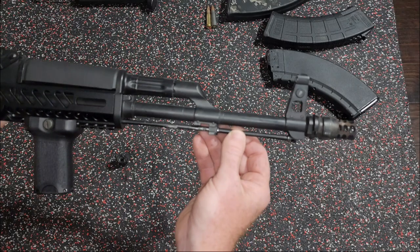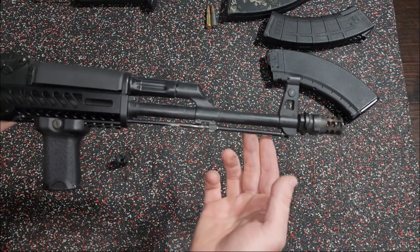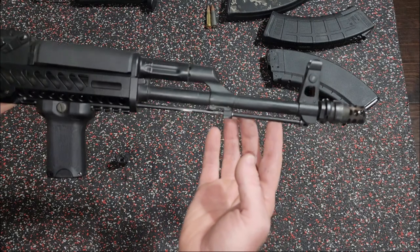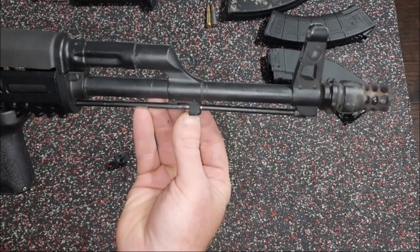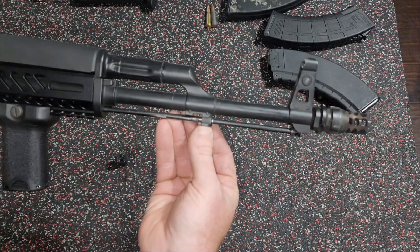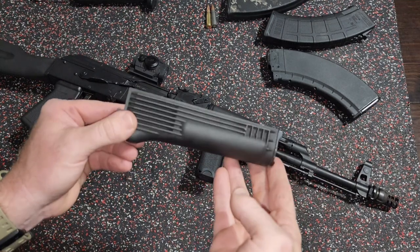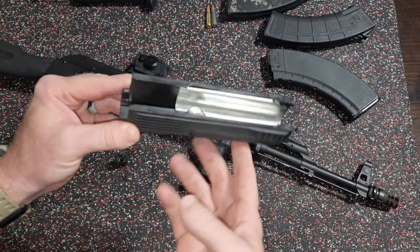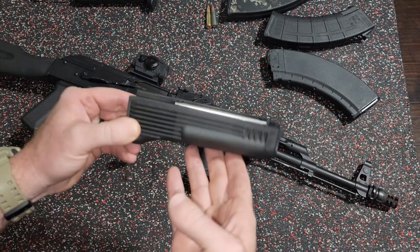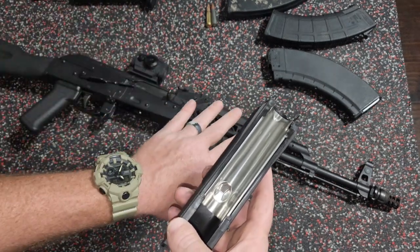It does come with a cleaning rod for the GP5, which I do like. I haven't used it yet, but it is there if I need it. It also has a bayonet lug attachment, so if that's something you want to do, you can throw a bayonet on there and look super rad. I bought all black polymer furniture for this, and it came with this lower handguard, which isn't super sexy or super impressive by any means, but it does have a heat shield in there, and this thing gets hot if you shoot it a lot.